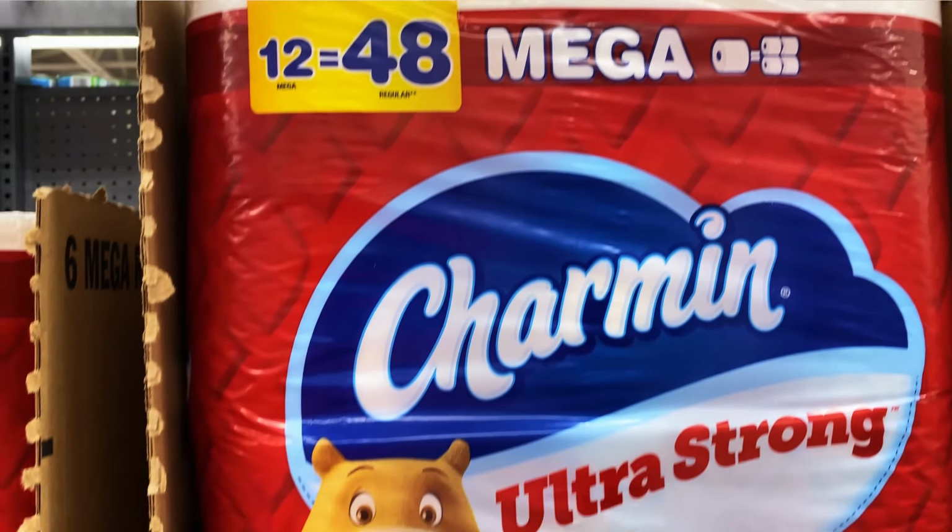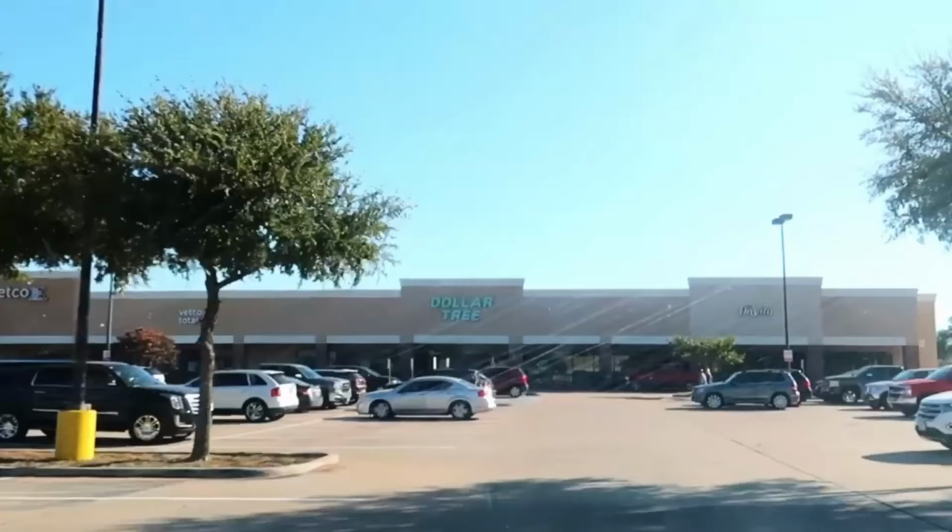Now, when you look at the shelf, the Charmin packaging might look bigger, but when you break it down using that unit price, you're paying over 15 times more than what you would with the Great Value option. That means your dollars aren't going nearly as far when you grab that pack of Charmin. And for something like toilet paper, that price difference could make a huge impact on your monthly spending. And in this case, as in all of the cases before this one, we can clearly see that Great Value is the better option.